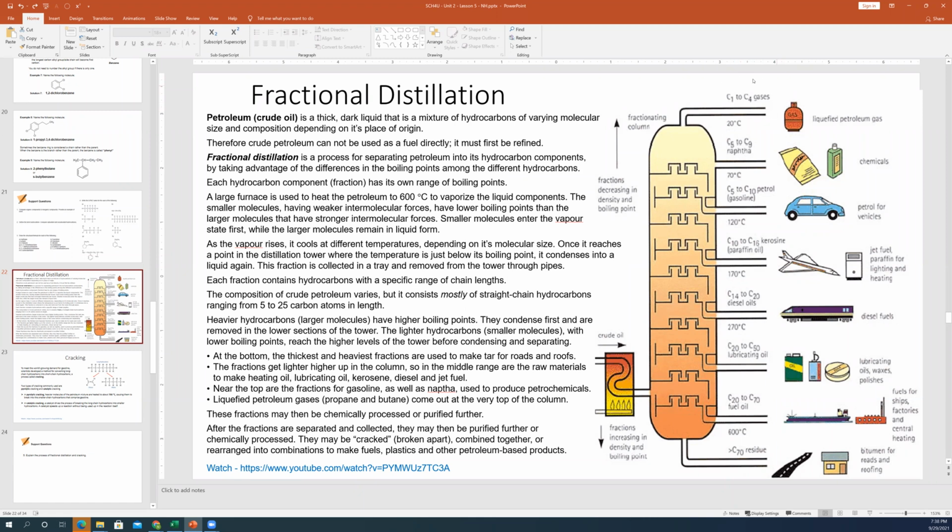You get a separation of carbon chains that are 1 to 4 carbons long, and these are typically fuel gases such as methane, ethane, propane and butane. These are all our petroleum gases. Then you can get our C5 to C9s, which lead to our naphtha chemicals. You get gasoline or petrol, which are typically C5 to C10 carbon chains. So you can separate this petroleum into the hydrocarbon components by this process of fractional distillation, taking advantage of the differences in boiling points among these different hydrocarbons. Remember, the boiling point increases with the length of the hydrocarbon chain. So taking advantage of this property, you can separate these hydrocarbons.